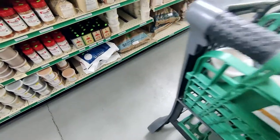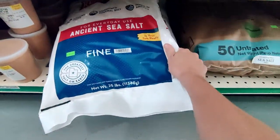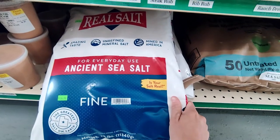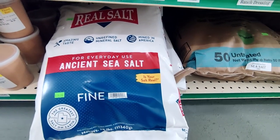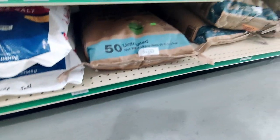And right here is the salt that I normally buy. Big bag of real salt. This is where I typically get it. So I like their bulk products here.